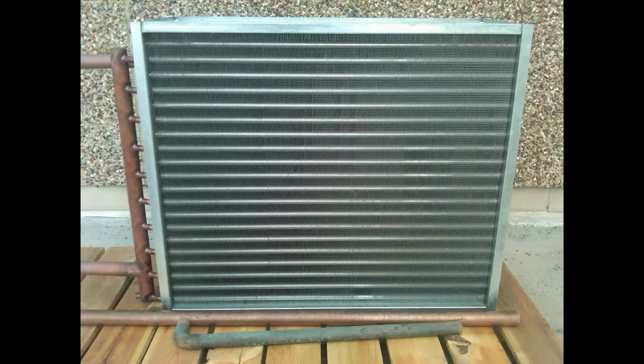Now let's get back to heat transfer. What we mean by that is copper is a natural conductor of heat. It removes the heat from the outside air prior to introduction of Freon. So if the Freon is introduced at, say, 58 degrees, then the air coming out of your register should be about 58 degrees.